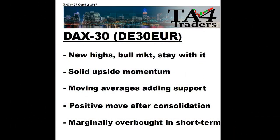Very one-dimensional, all looks very good. Just to clarify the 5 key points: new highs, bull market, stay with it, solid upside momentum, moving averages are adding support. The positive move has come after a consolidation, which is always good. Marginally overbought in the short term, but as I said, any consolidation will soon succumb to further rally.